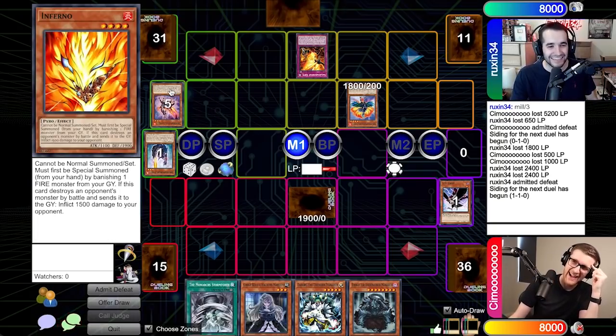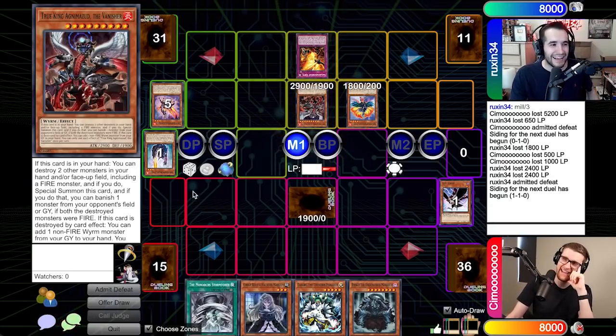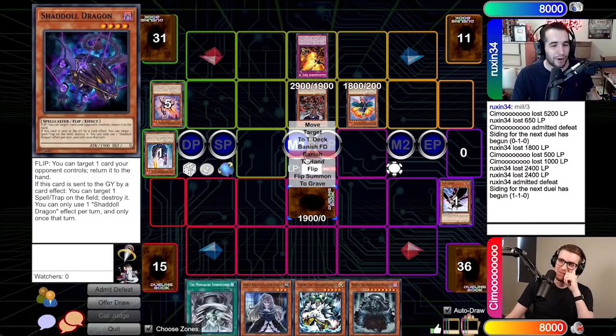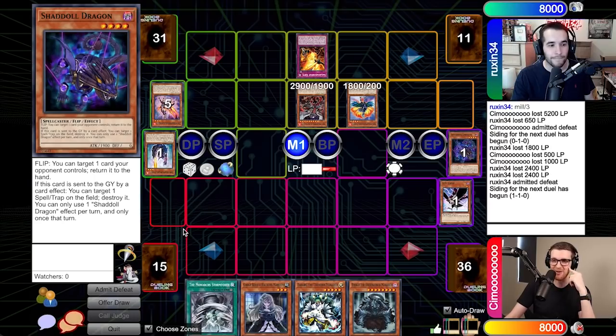I'm going to send the Gazelle, and I'm going to special summon The True King, Agnimazon. This is literally the best card in your deck. It's the best card in my deck. It's actually over Monarchs, too, so please don't... Oh, my God. It wasn't Dandelion. This is the other half of my deck that you haven't seen yet. It's Shadal Dragon. Oh, that would have been bad to go into. Yeah, tell me about it.